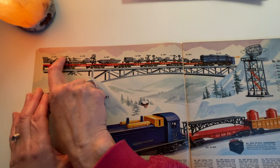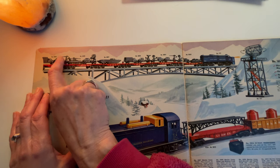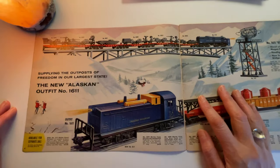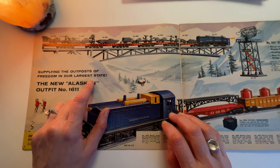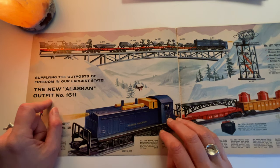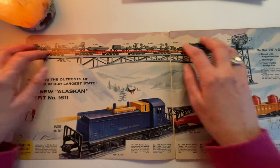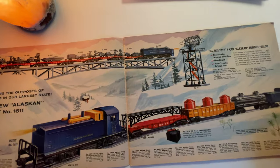And I want to call it a machine gun, but I know that's not probably proper language. One of those. Supplying the outpost of freedom in our largest state. The new Alaskan outfit. So these were taken up to Alaska to guard us probably from the Russians at the time.